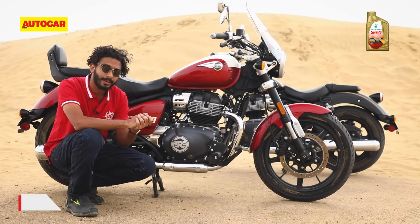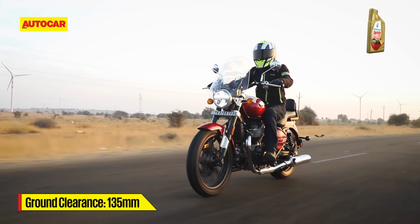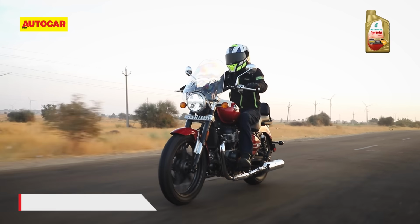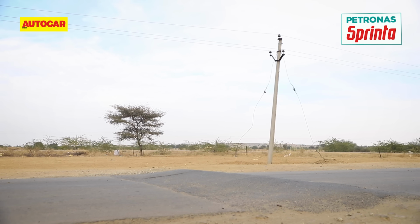Let's address the issue that's been playing on a lot of people's minds: ground clearance. It's 135 mm on the spec sheet, but how does it fare in the real world? On most days, we would be grateful for Rajasthan's largely excellent road network, but today we were determined to put the Super Meteor to the test.